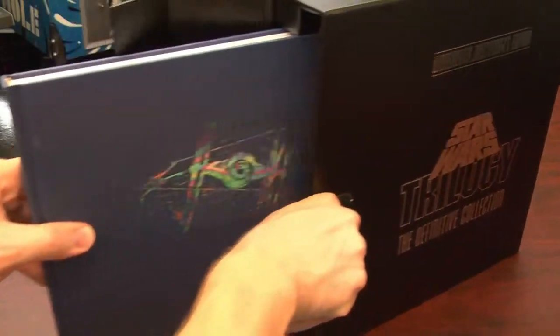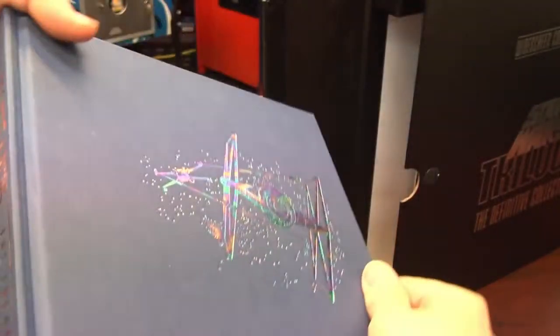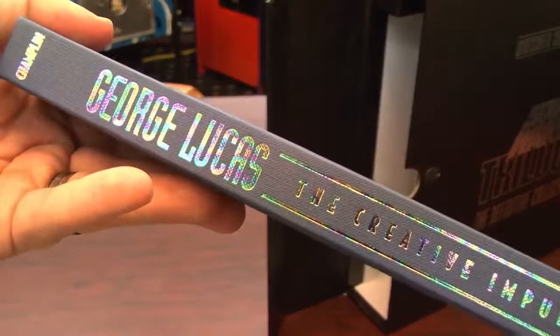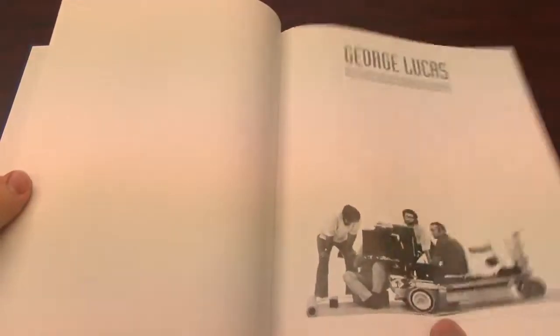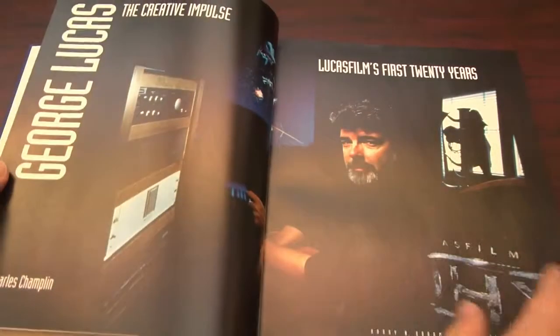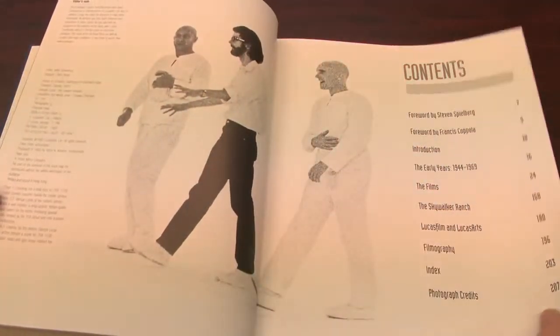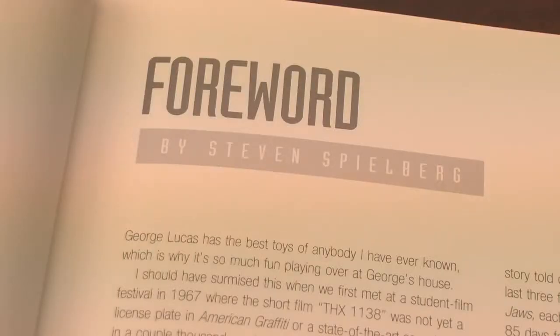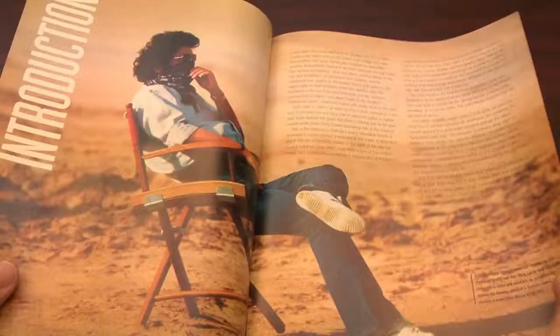But wait, there's more. You also get George Lucas, The Creative Impulse, a hardcover book all about the movies of George Lucas, which is really an excellent addition to this set. I think this thing was like $200 when it was new. You can pick it up today for a fraction of that. The visual quality of the Laserdiscs is very good. I think this was the last, or one of the last, Laserdisc releases of Star Wars.